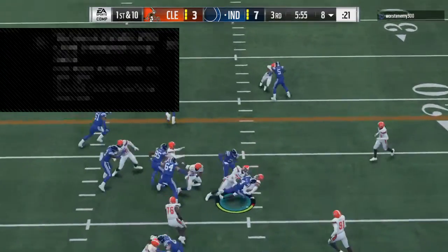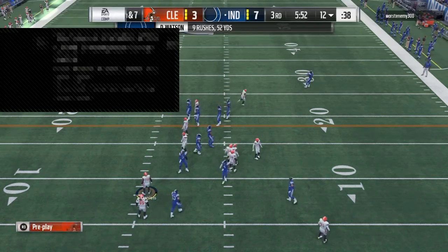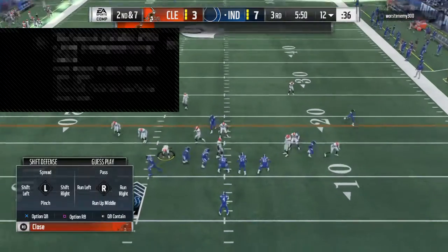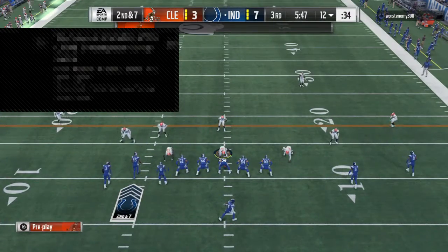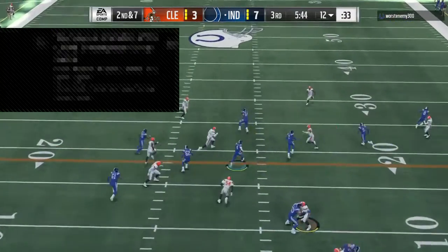Stepping up, he'll try and run, and a short gain here across the 10 to the 12. Give him 3 on the keeper there, and it is second down. Not much happening there on first down. I thought there might have been a hole for a split second. Yeah, but it dried up pretty quickly, didn't it?